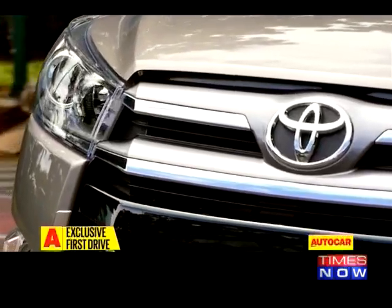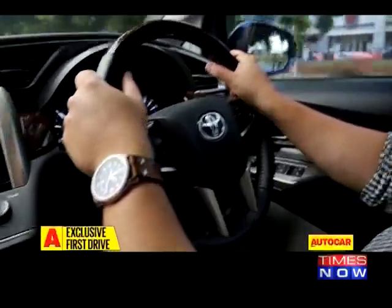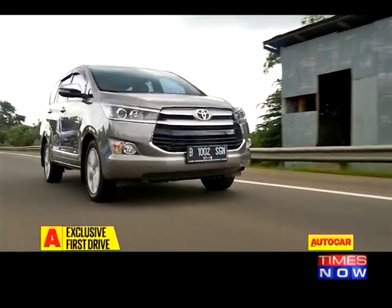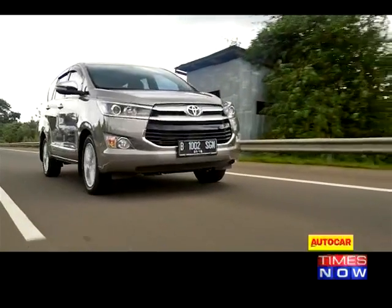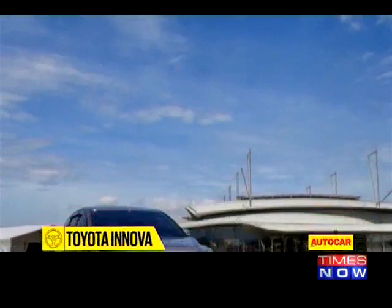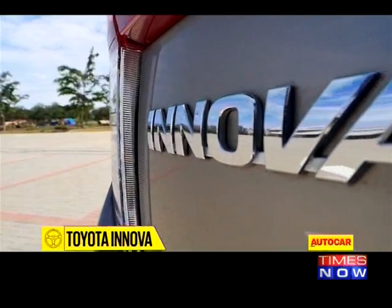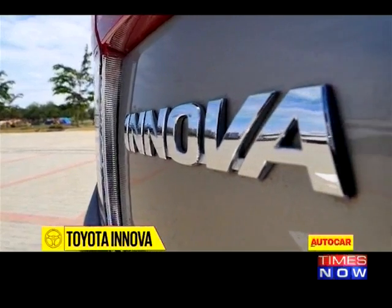It's not perfect though. The steering is a bit heavy, the engine is a bit noisy, and this car could be at least 15 or 20% more expensive than the current one. And that brings us to the key question: will customers be willing to pay that extra amount? We'll only be able to tell you that once the car is launched and priced in India. But for now, it remains a car worth waiting for.